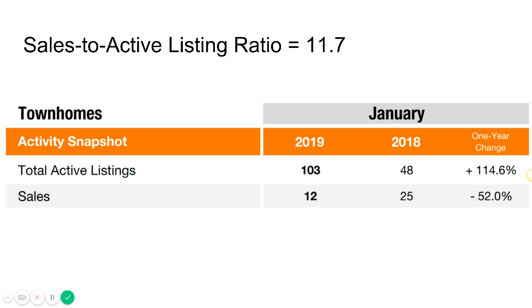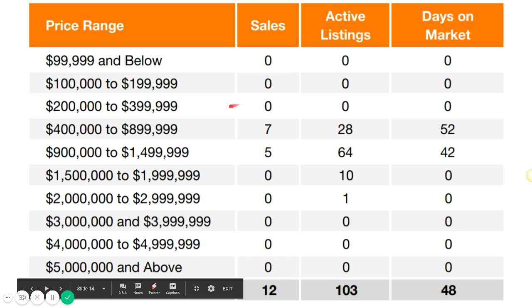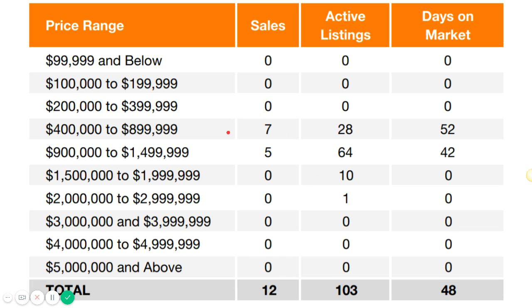Now, if we take a look at the townhome sector, we can see it hit 11.7%. The sales were 12, which is down 52% from 2018, and the number of active listings is up a considerable 114.6%. Now, if we take a look at the price range here, we can see again that all of the activity occurred between 400,000 and 1.5 million. Sales to active listing ratio for 400 to 900,000 was 25%. If we see here, there were 0 sales for properties above 1.5 million.